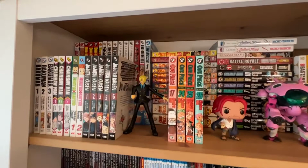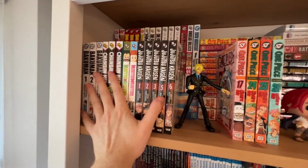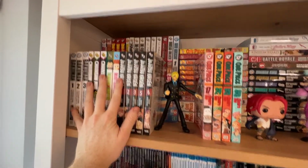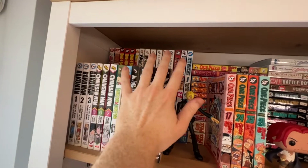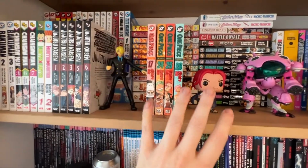And then up at the top, the way we finally ended up doing this was the series that I'm actively reading and collecting from the Shonen Jump line are at the front, and the ones that I'm slowly picking up and are kind of on hold for me at the moment are at the back. Then we've got our little One Piece section.